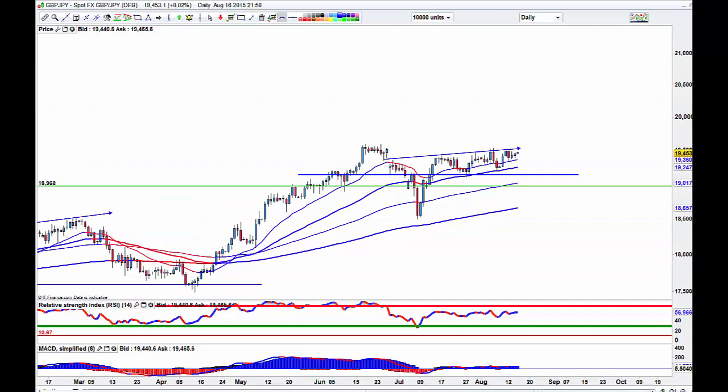Pound yen, very range bound. Yeah, you can see the resistance up here. We'll close the gap at the 195.20 area. Had a couple of little nudges under this trend line. 20 EMA is holding, but we can't seem to do much.